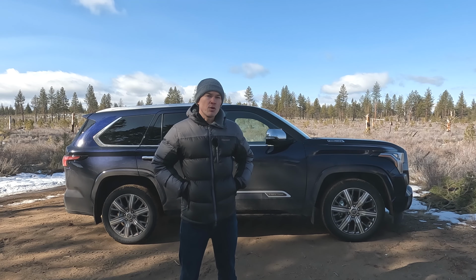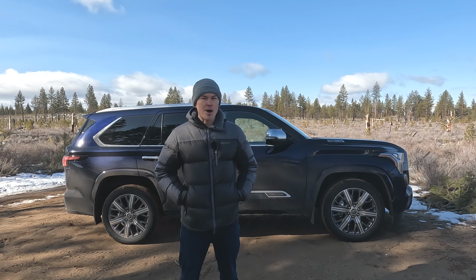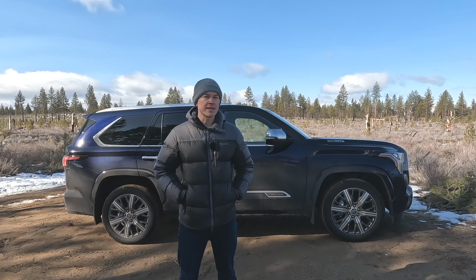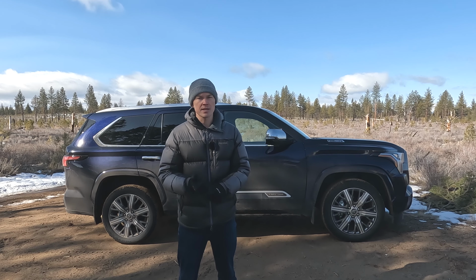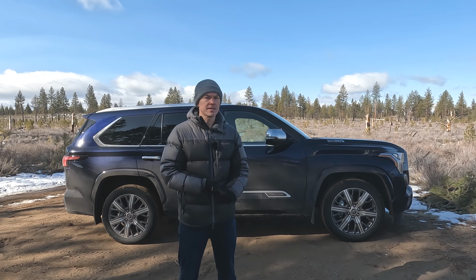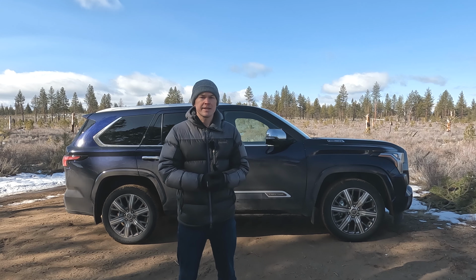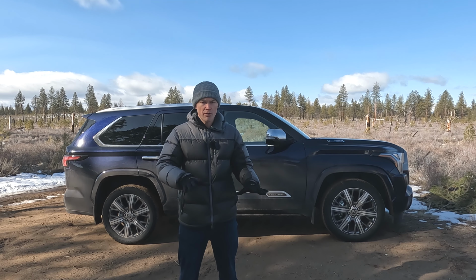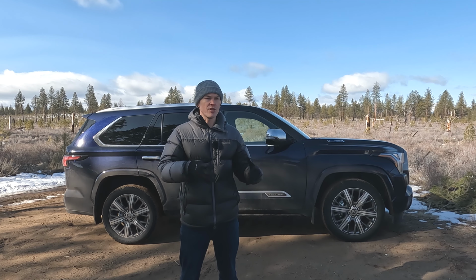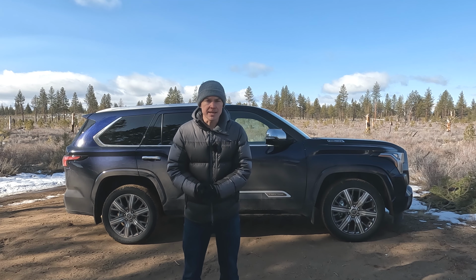Now, before I get into the fuel efficiency numbers that I've been seeing on the Sequoia, I wanted to touch real briefly on how I've been driving it, because that's going to have a big effect on your fuel efficiency. If you're doing a lot of stop and go driving, high-speed driving, going up mountain passes, temperature can have an effect. Towing is obviously going to have an effect. And so I wanted to touch on all that real quick just to let you know kind of how I've been driving it before I talk about the specific numbers that I've been seeing.